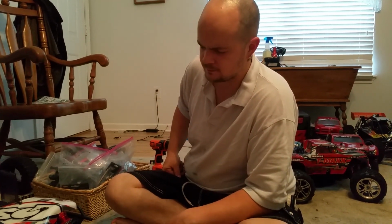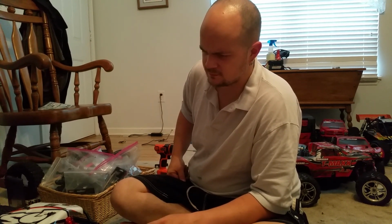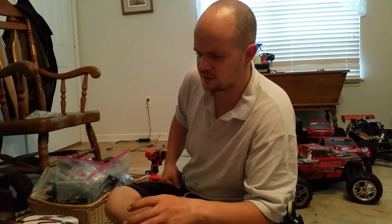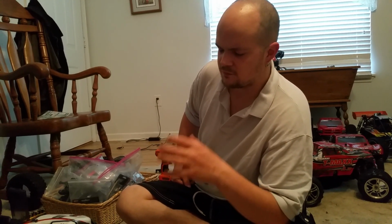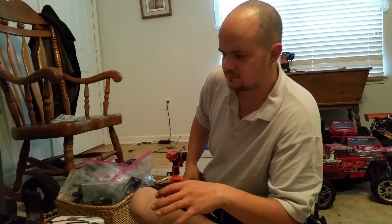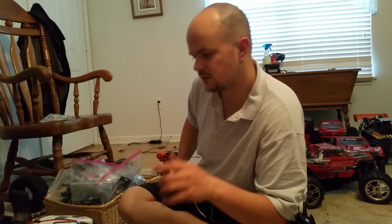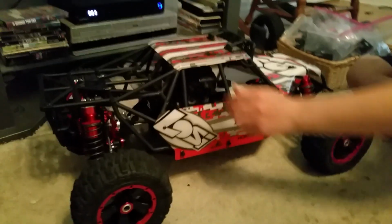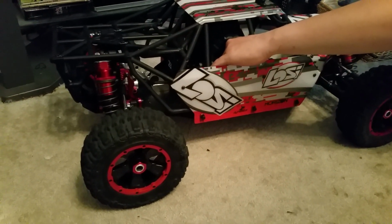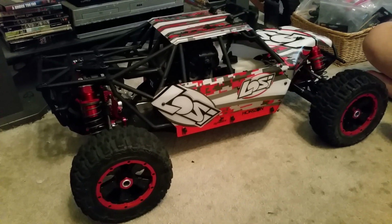Oh yeah, I also still gotta get the center diff housing from FID, but I already have the rear center drive shaft mount installed. It's up under the muffler, so it's hard to see, but it's a little red piece behind the throttle and brake servo, and up under the muffler.